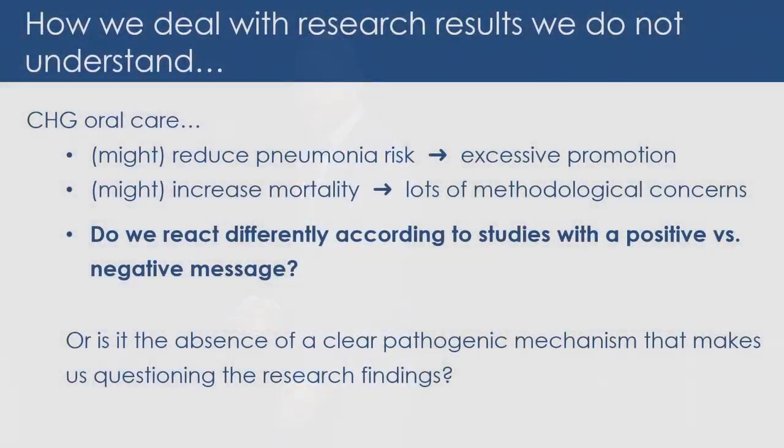I tried to be open-minded, but okay. And I started to wonder, do we deal with research results in a different way, especially when we do not understand the pathogenic mechanism behind it? Do we deal with them differently when the message is positive than when the message is negative? Like we have seen in this story that I told you, we had only limited evidence that chlorhexidine oral care might reduce pneumonia risk. Excessive promotion in cardiac surgery, outside cardiac surgery, ventilated, not ventilated, everyone.